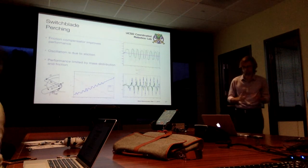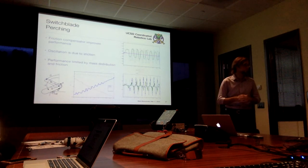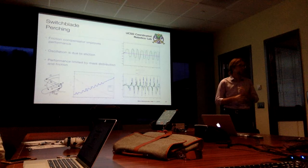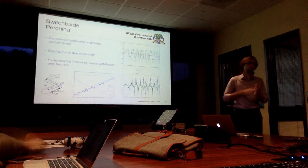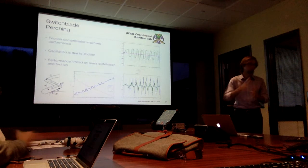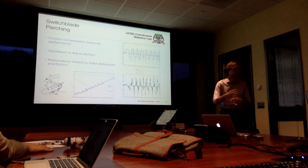So always be aware of friction. So the friction compensator is a calculation. Right, it's something you're doing in the computer. So it's happening on board the robot, and based on the direction that the motors are trying to move, and if it's actually moving, it applies an additional torque to help overcome that friction.